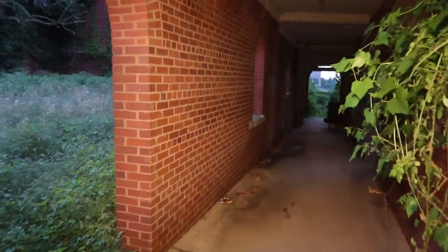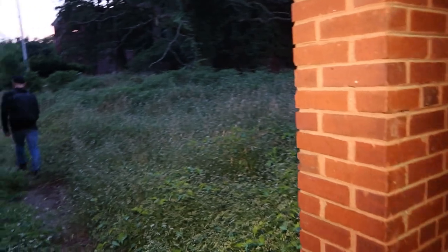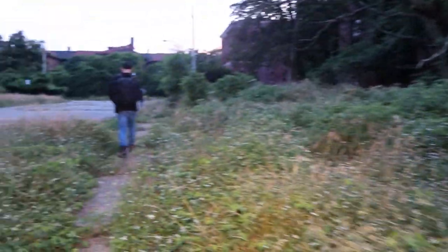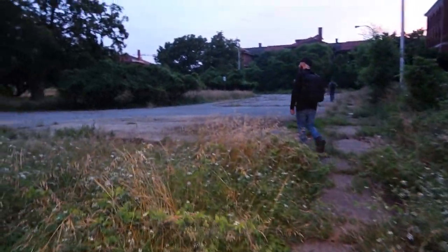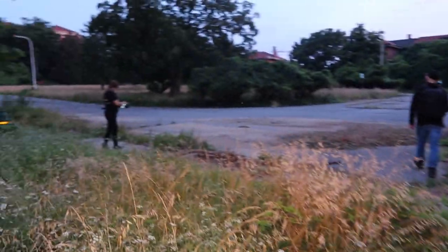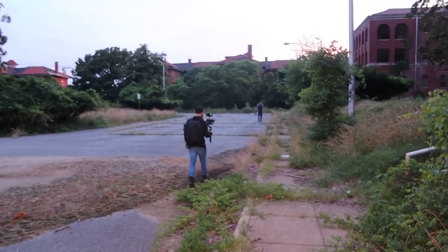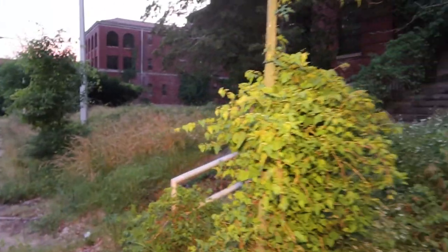But yeah, this place is absolutely freaking bonkers, dude. It is bananas here. There's so much to explore. So many buildings. We gotta be careful because we're not in a great neighborhood and we did see people walking back here too. So, I'm trying to be extra careful.